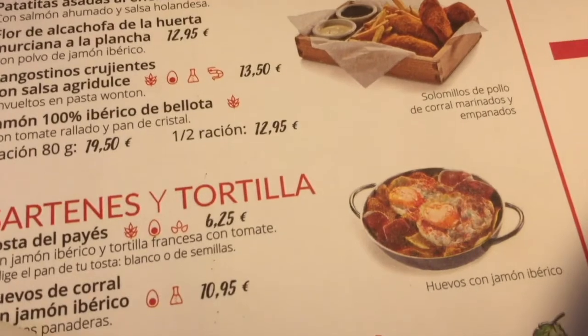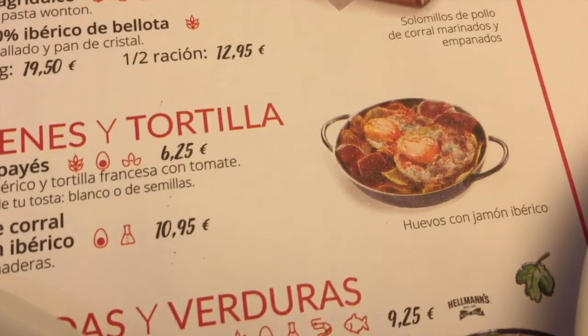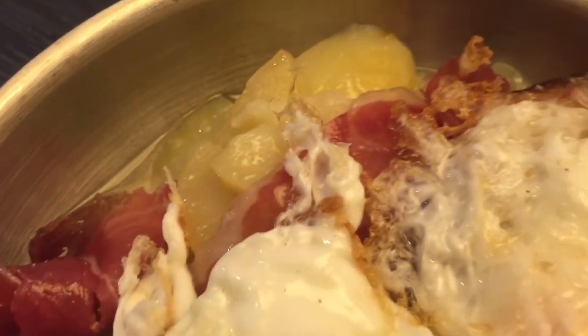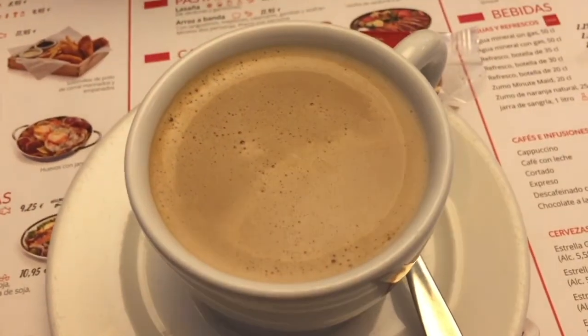And I'm having a tortilla. Now, it isn't actually a traditional type of omelet. I'm having the huevos con jamón ibérico. And what it is, sauteed potatoes with ibérico ham and two fried eggs. And look what's next to it. Café con leche.